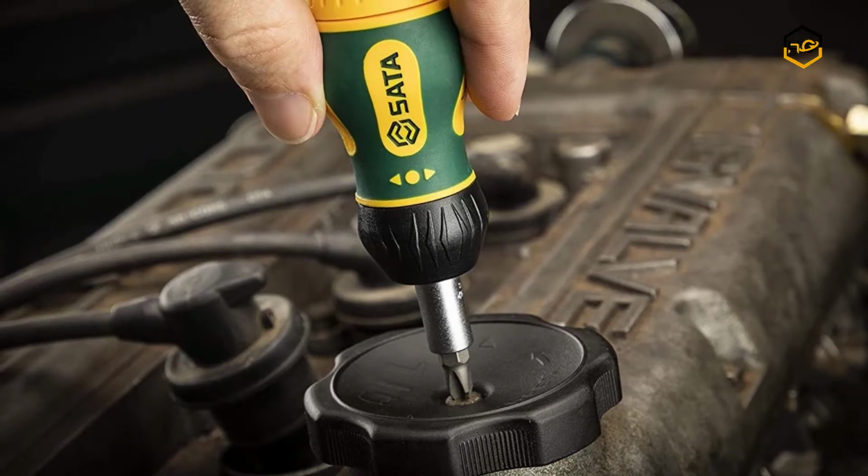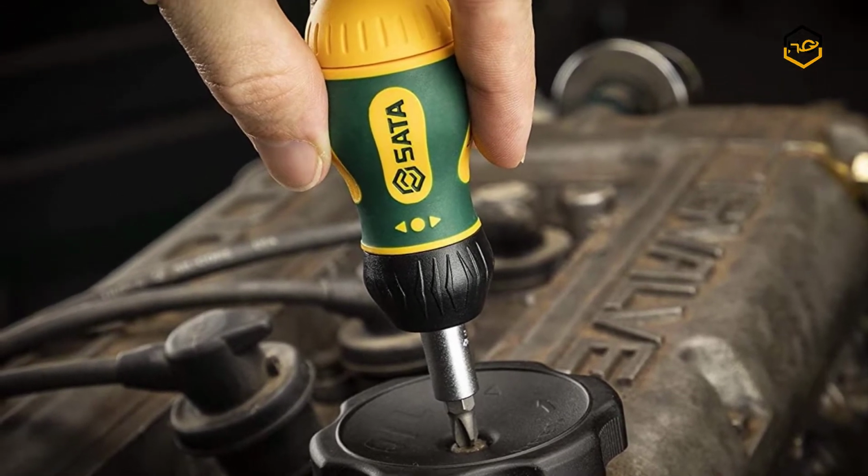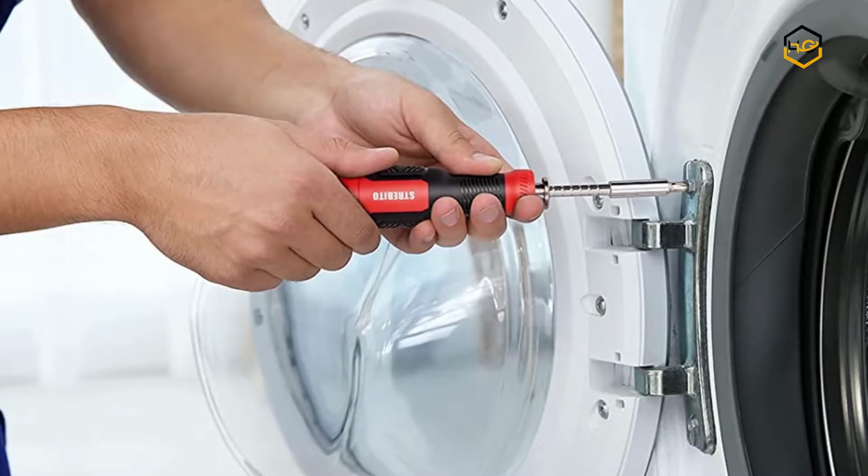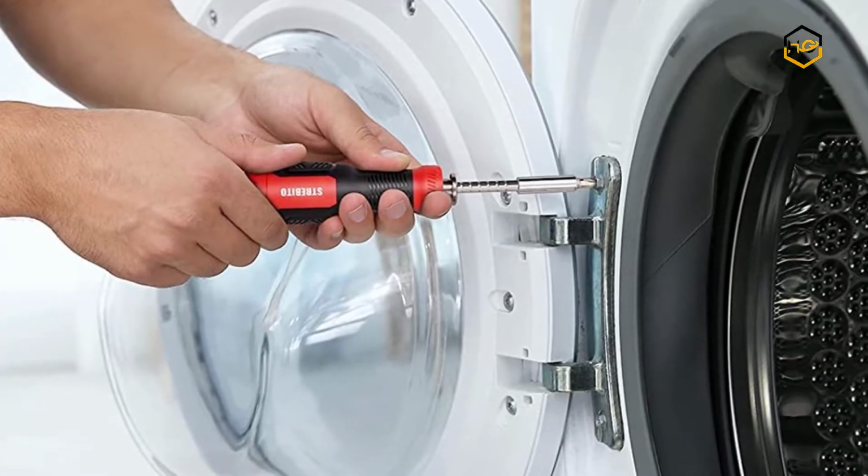Hey guys, in today's video you'll be checking out some of the best bit holders available in the market. We have compared them according to their quality, capacity, price, user satisfaction and ease of use.